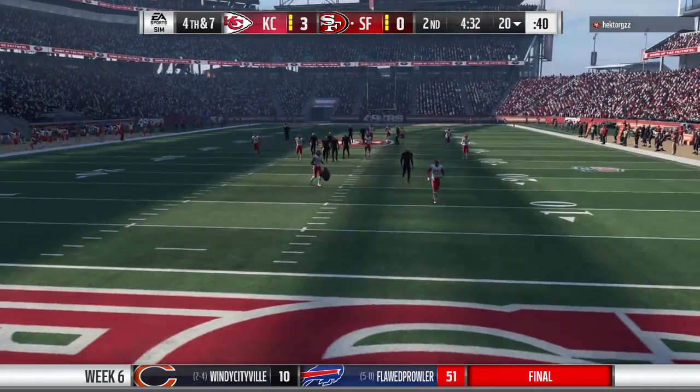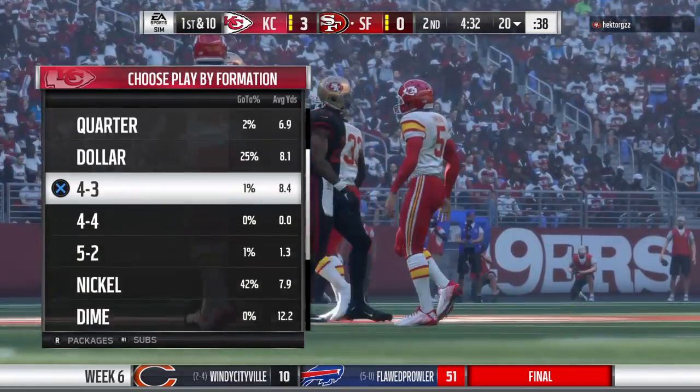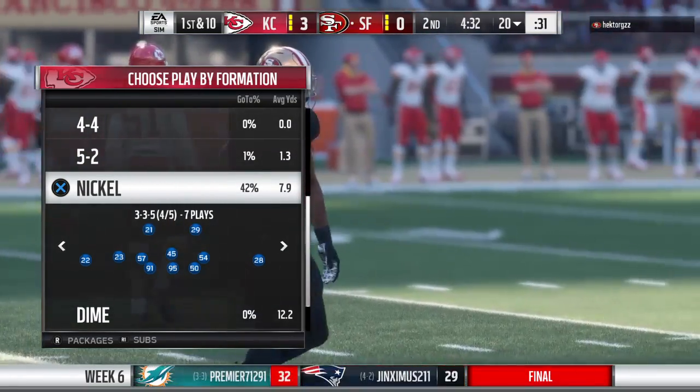Yeah, they said forget the underneath route. They went for the guy on the fly, but as you said, incomplete. And San Francisco gets set to go here. And the results for them have not been strong to this point. 2 drives have ended in a turnover and then a punt.